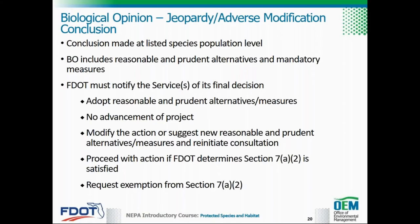To date, there have been no jeopardy conclusions made for any FDOT projects. As long as FDOT continues to practice early, continual, and strategic coordination throughout the course of project development, this is likely to remain the case.